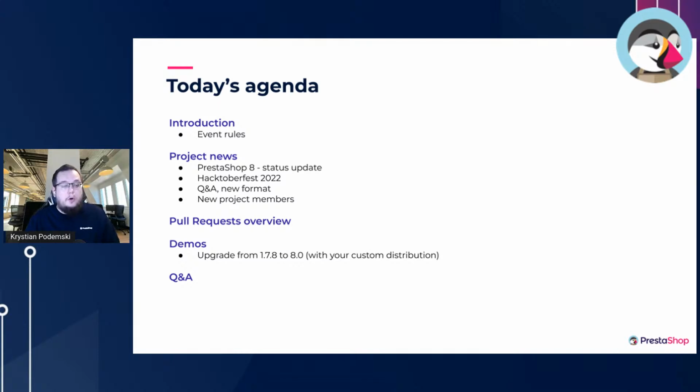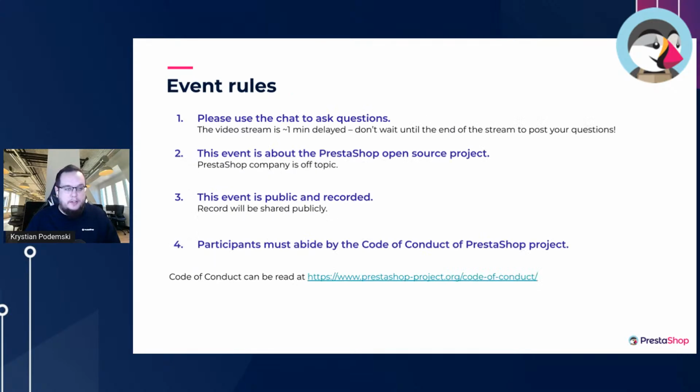Today's agenda is as follows. First, I will introduce you to some event rules. Then I will present you with a bunch of interesting news around the software and around the project. Then we will continue the new format that I introduced a couple months ago, which is about overviewing interesting pull requests that are coming to the software. Last but not least, we'll have some demos plus the Q&A session. So hello everyone. I hope you will enjoy this event.